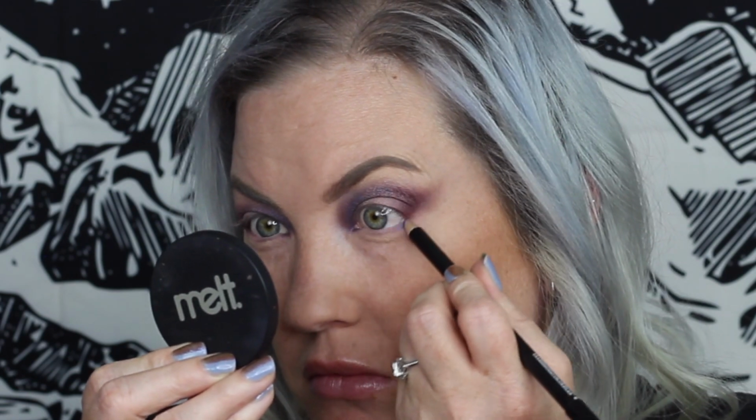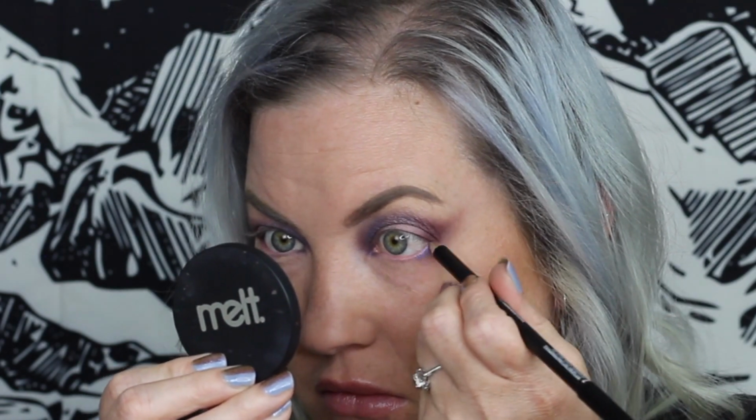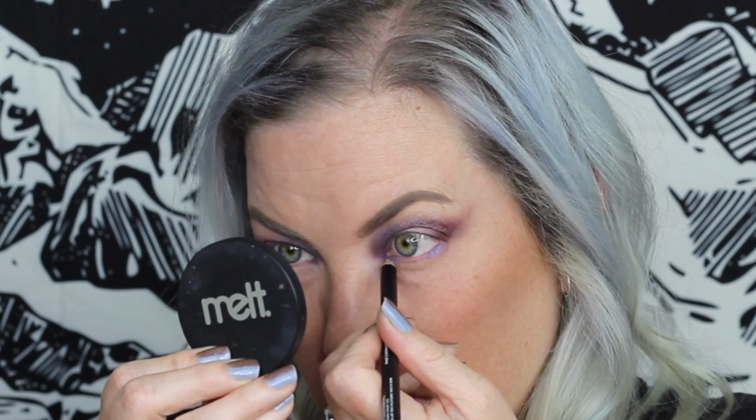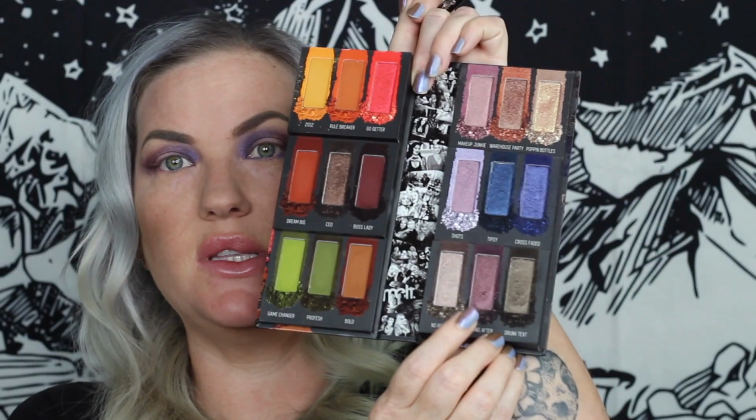Next, I want to line my lower lash line on the outer and inner corners using this pencil by Morphe in the color Faith. This is a metallic purple. And I'm going to use this Morning After shade right here just to lay down on top of the purple.